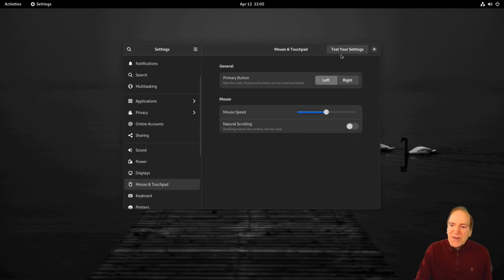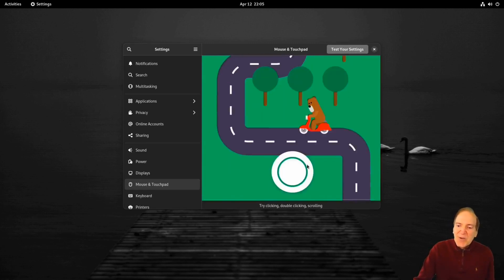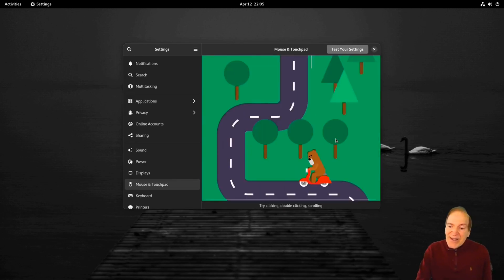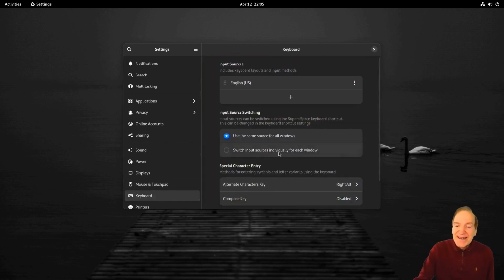And then this is our mouse settings. So you can go in here and test things out. I'm using my scroll wheel right now on my mouse. And then you click it here and it'll show that you're clicking your primary button. And then I can double click and it'll tell me that I double clicked it. So that's a nice, friendly looking little test there. And then a right click. So then it's telling me that I did a single click on the secondary button.